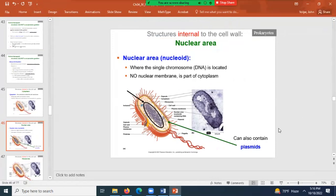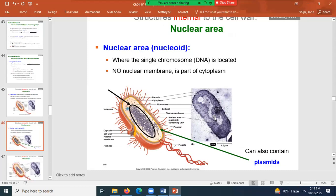The nucleoid region or the nuclear area is wherever the DNA is located within the cytoplasm. There is no nuclear membrane, so wherever the DNA moves to, that would be the nucleoid region. The nucleoid region, with some stains, does stain differently. Okay, like right here. You can see the nucleoid region, but there is no distinction. It's wherever the DNA floats in the cytoplasm.